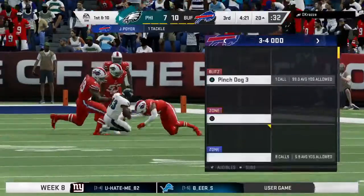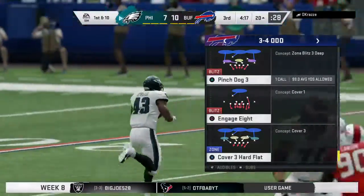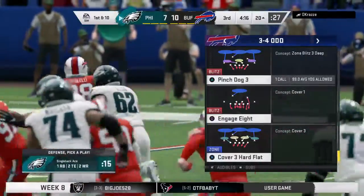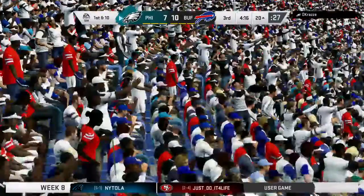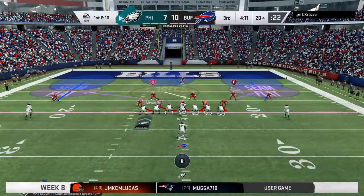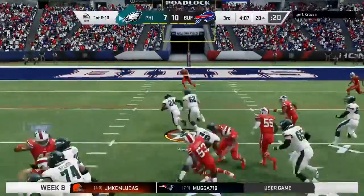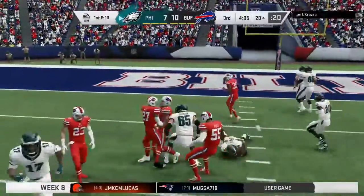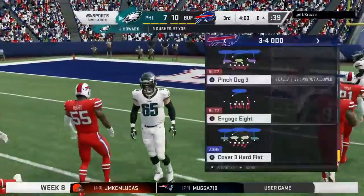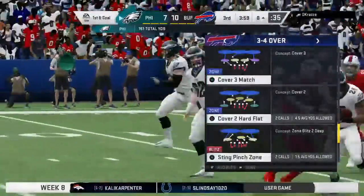We always talk about having to read defenses and how complicated that is. Well, this was an excellent read. Read the pressure and got rid of the football before it even got to him for a nice gain. And when they're blitzing like that, running back usually a good spot to go with the football? Without a doubt, because he's right in your sight line or he's near you. So you're able to just get it to him easily. And once he gets in space, that's usually a good matchup for him. 11 more on that one and another first down.